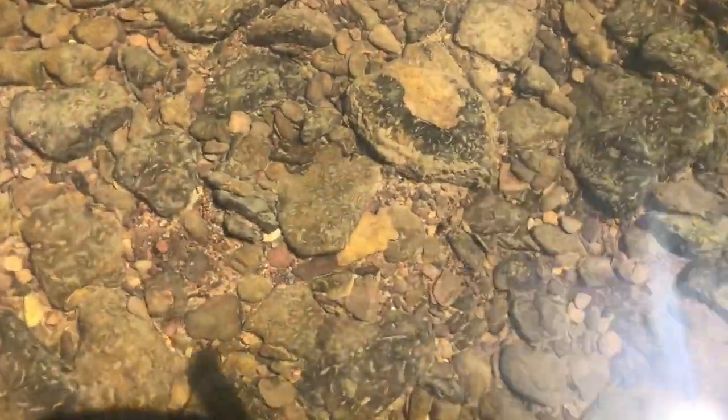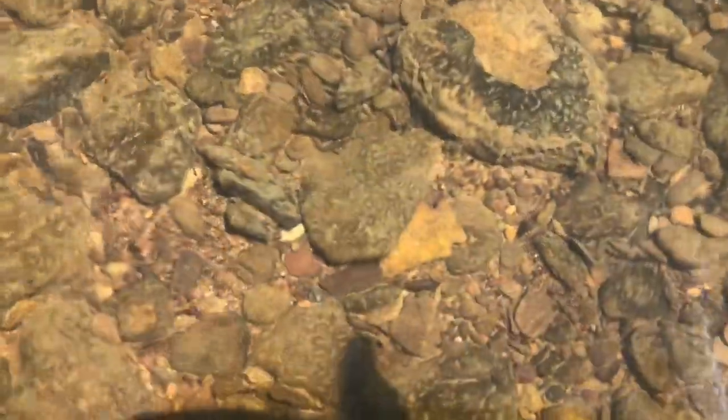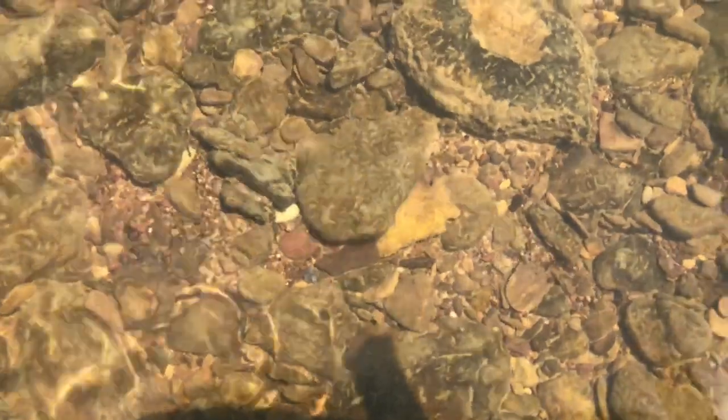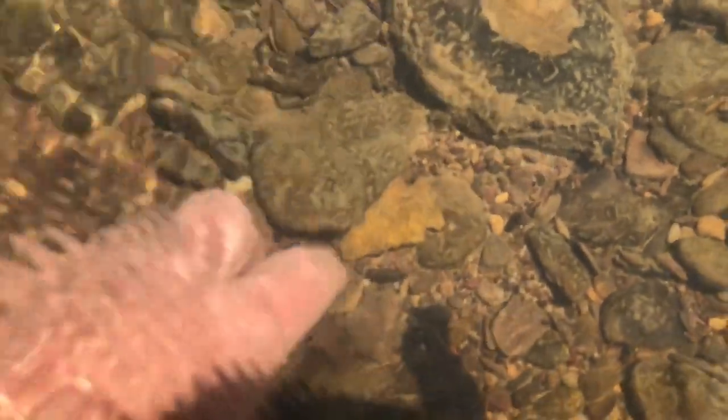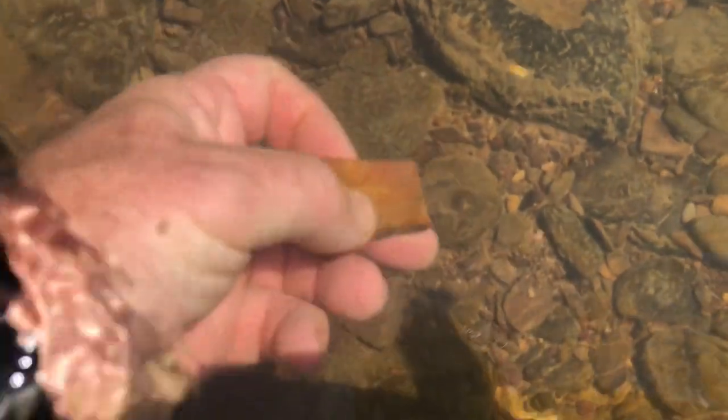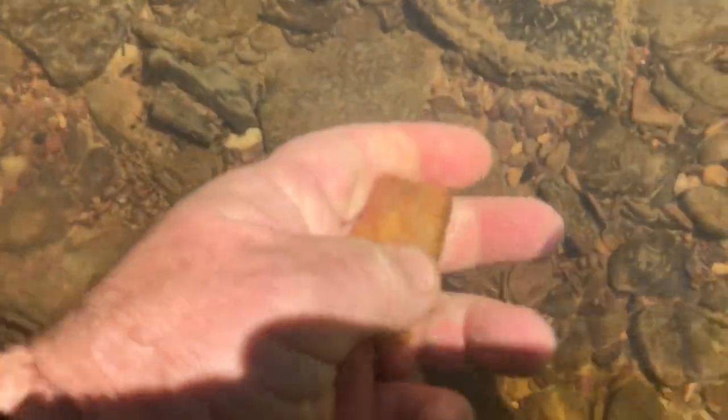Man, I can't tell if the tip is broken or what's all there. It looks like it's under a little piece of stone, or perhaps the tip is gone. Oh, I think the tip is gone. Let's pull that out of there. Oh gosh, more than the tip is gone. Half of it's gone.